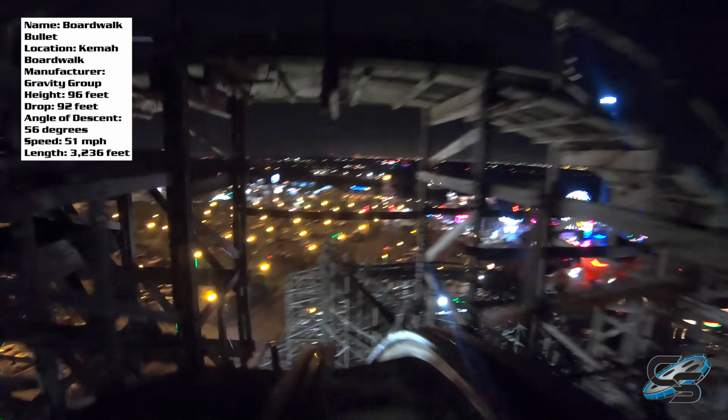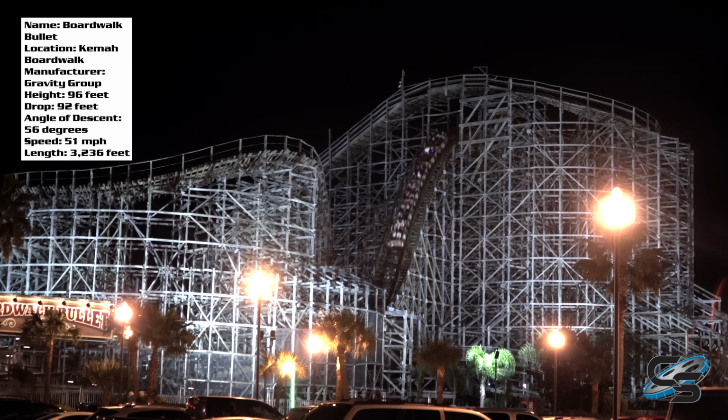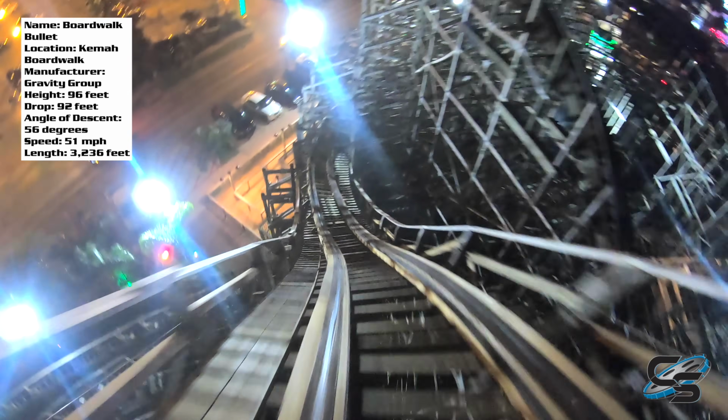When you crest the lift, go into that turn into the drop, you're descending 92 feet at a 56-degree angle. It feels steeper than that, but you're banking slightly to the left, and then at the bottom of the drop, you bank sharply to the right. So it starts off by flinging you one way, and then sharply yanking you to the right. And the best moment of the ride, in my opinion, is these 2 little hops before you get to the far end of the coaster going into that overbank.